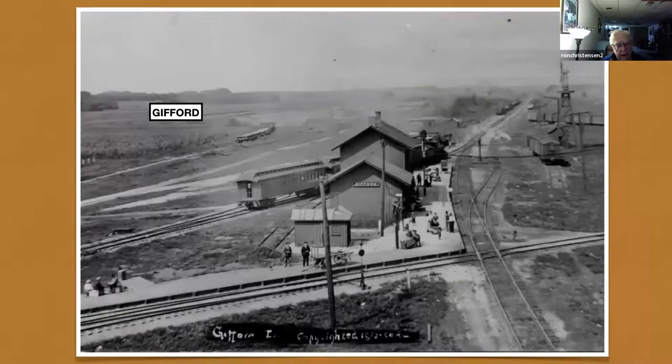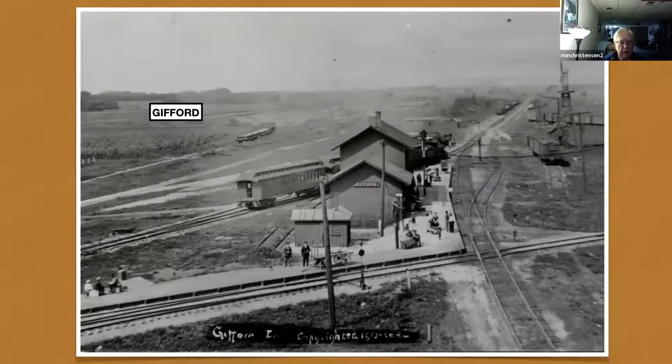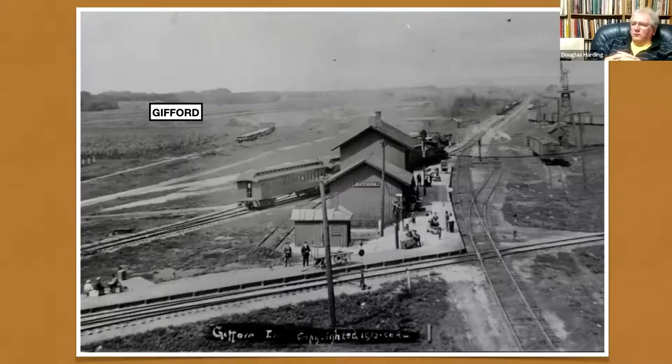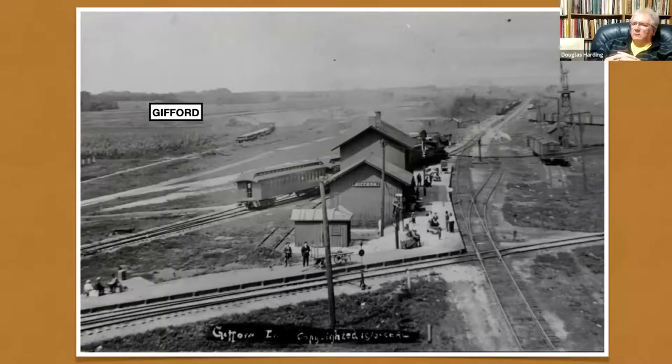Here's Gifford. Now, Doug, help me out here. Which one is the M and St. L and which is the Northwestern? We're looking west from the top of the water tower that serves the Northwestern, and the tracks that are crossing are the M and St. L. So the passenger train there would be on the interchange track. Probably a Northwestern that backed in, or what do you think? I would say it's probably a Northwestern that's just backed in, maybe to get it in the clear for something else that's come through. So, of course, maybe that's as far as they went. Well, that could be, yeah.